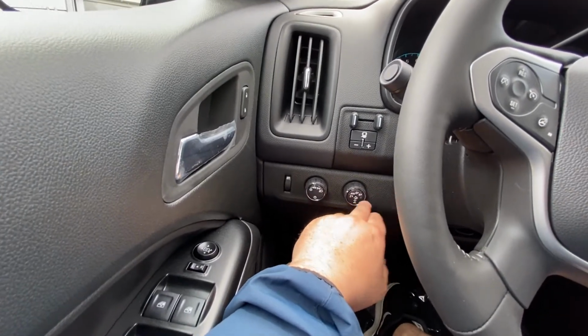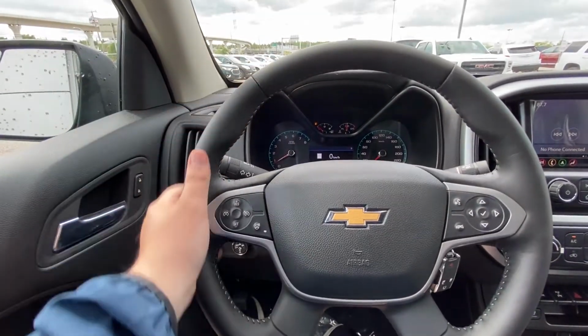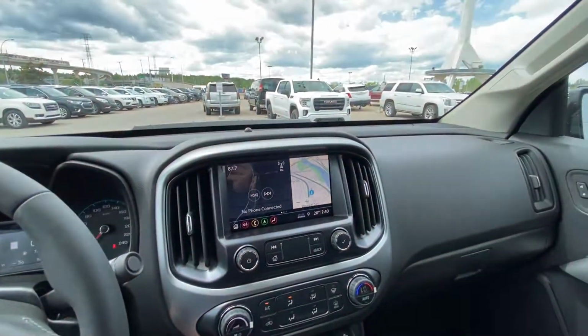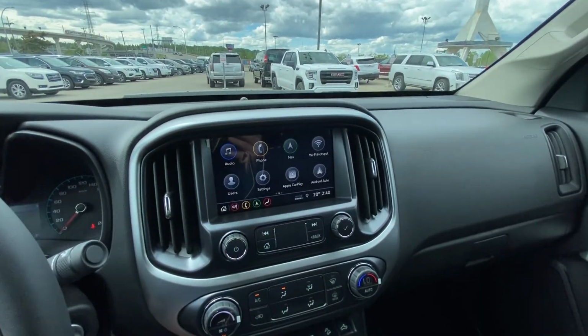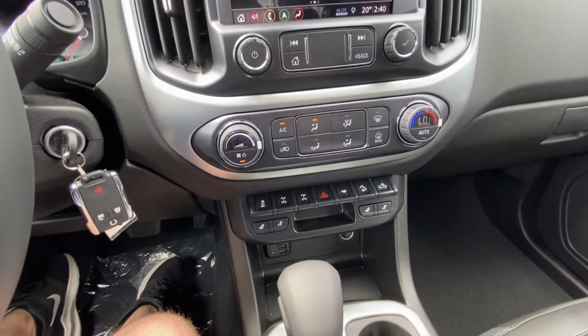Vehicle does have your 4x4 dial and integrated trailer braking system, a leather-wrapped heated steering wheel, nice thick leather-wrapped steering wheel, keyed ignition. We do have a nice large 8-inch touchscreen with Apple CarPlay, Android Auto, navigation settings, Bose audio. We have single zone climate control, traction control.